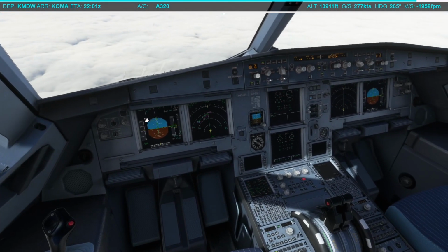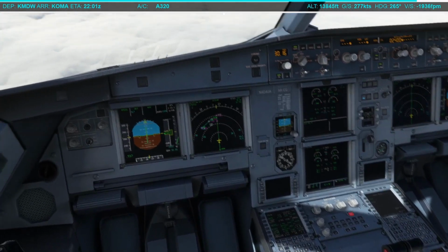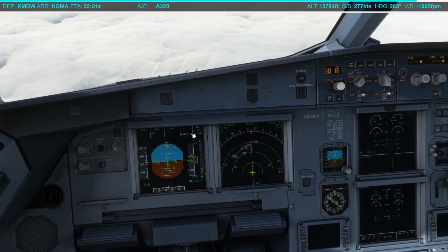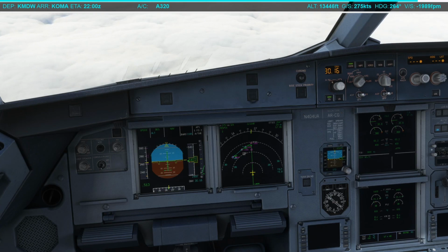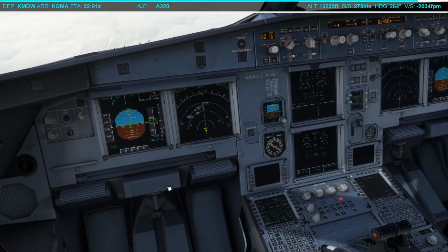Everything's looking good there. I do have the minimum decision height set in here. 1185 is the minimum decision height for runway 14 right. And I'm just going to quickly have a look at my charts here. Our missed approach altitude will be 3,000. Okay, so once we catch glide slope, we'll set our missed approach altitude to 3,000 feet.